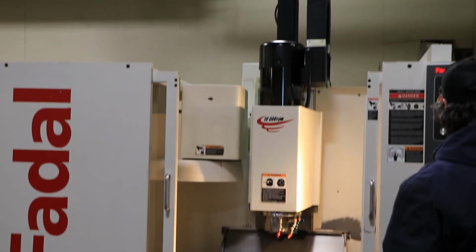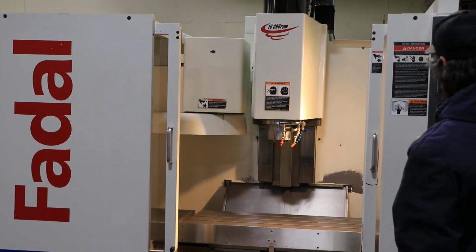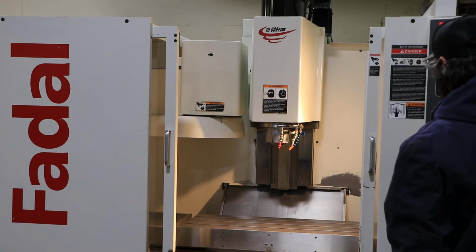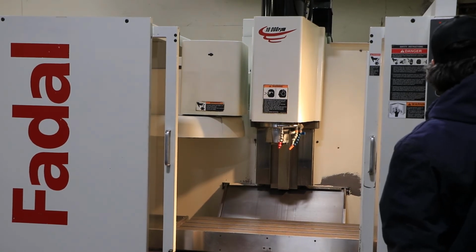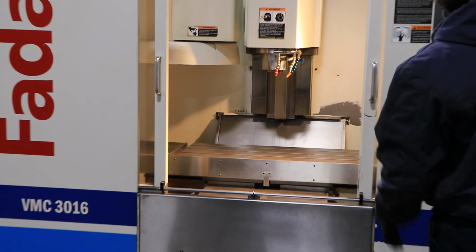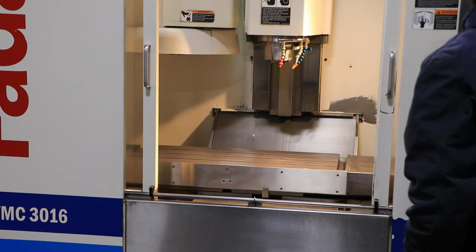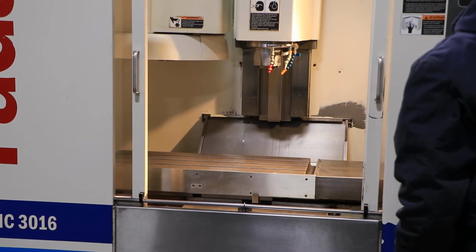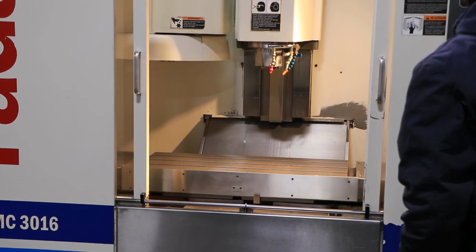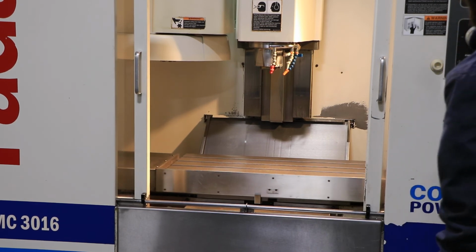That's your Z. Y. And your X. All axes are quiet, spindle is quiet.